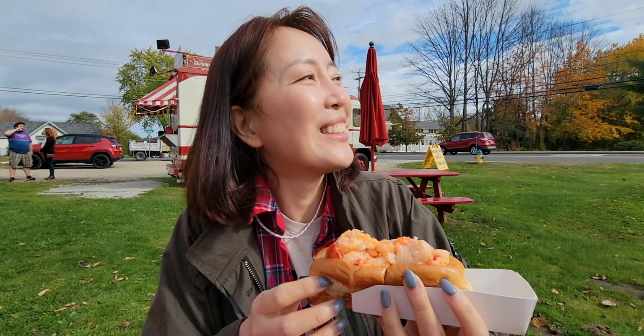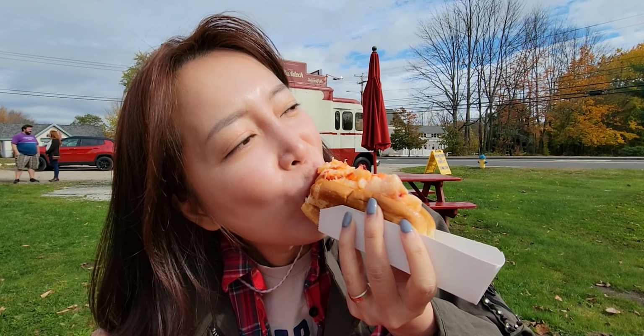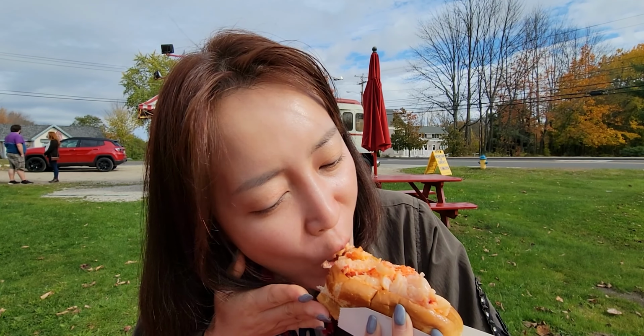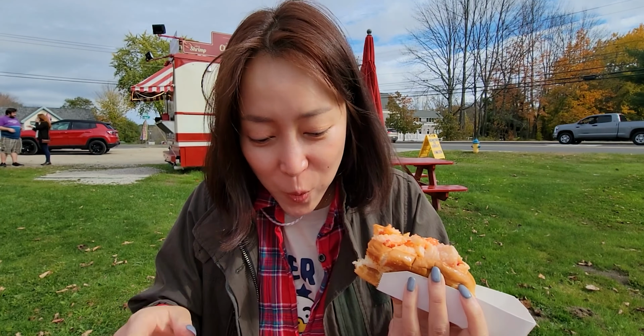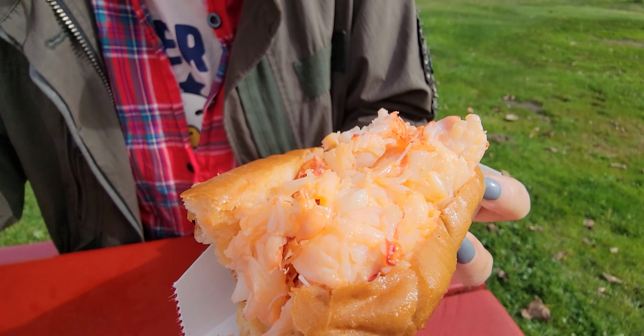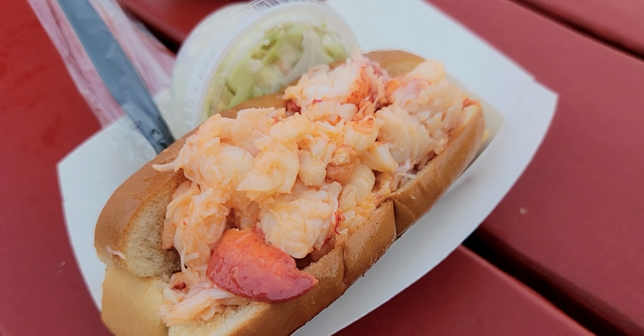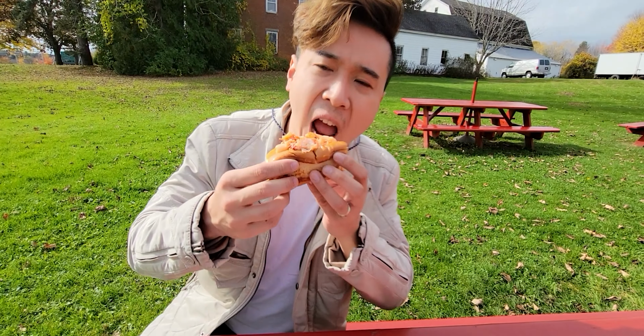Wow. Gotta prepare. Oh! Mm. Oh my god! The bun must have been toasted in butter. It melts in your mouth. It smells really good. I mean, because it's warm, it's got that lobster fragrance coming off and the butter.